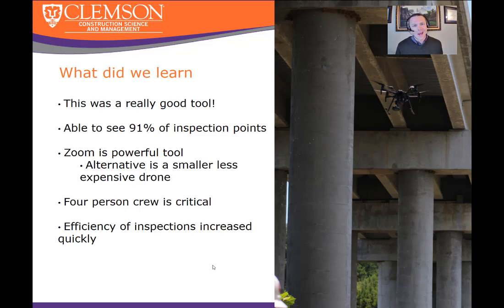There was, again, 9% that was either too dark or we couldn't see. The zoom was a very powerful tool. There is a little bit of a debate about whether you have a heavier, more costly aircraft that can support that zoom, or you go with, I don't want to call them disposable drones, but a lower cost drone that you just fly closer to get the same image quality, but are flying closer and could increase the risk of damaging the aircraft.